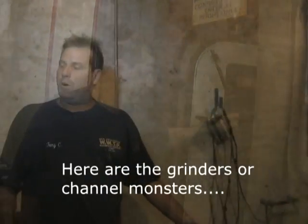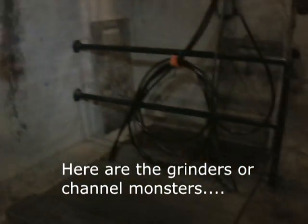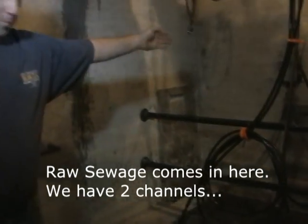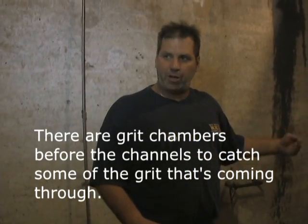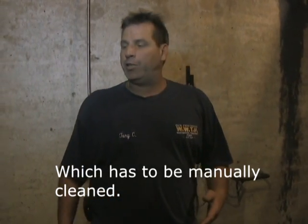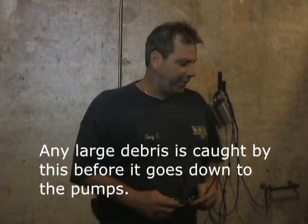What you see here is what we're talking about: grinders, channel monsters. Basically, you have your raw sewage coming in. Over here, you have two channels. There are grit chambers before the channels to catch some of the grit that's coming through, which has to be manually cleaned. Any large debris, a lot of different things.